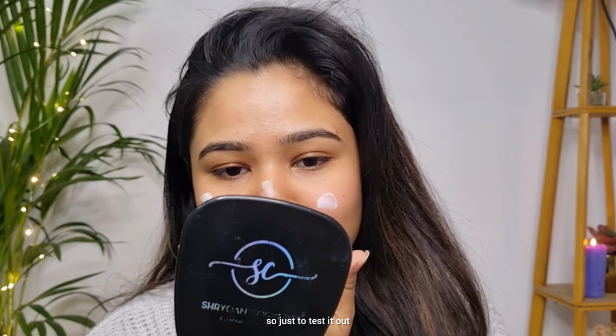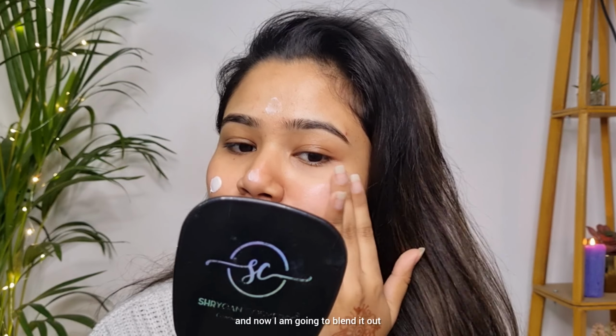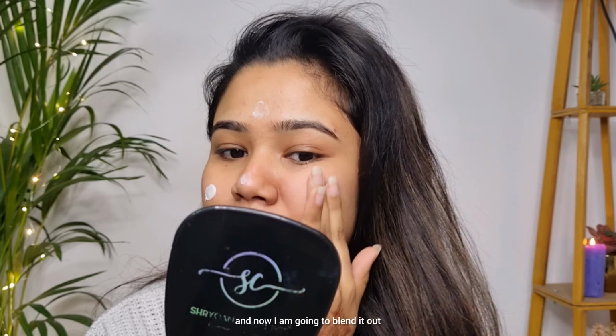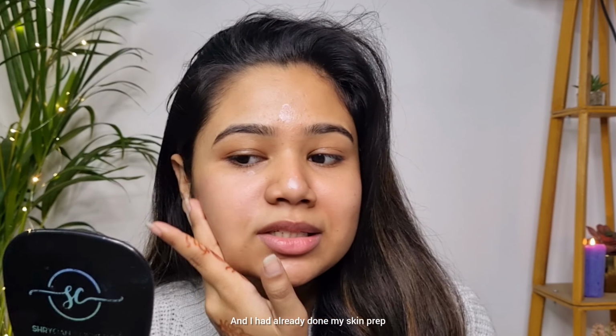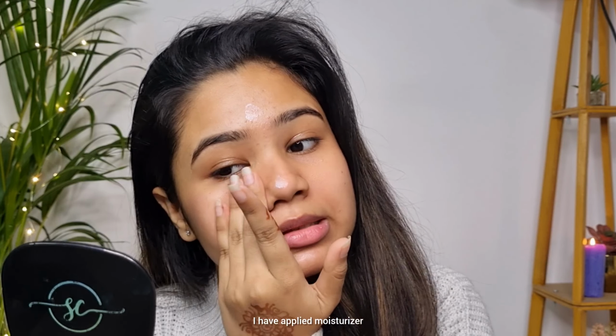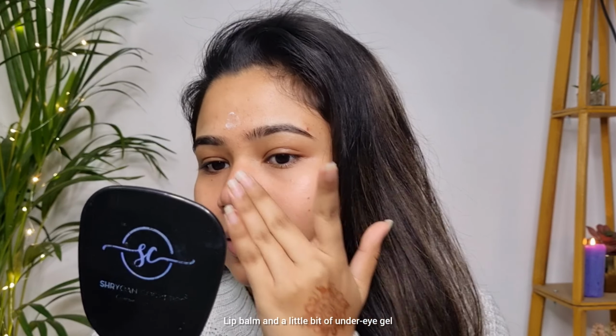So just to test it out, main apne high points pe laga rahi hu, and I'm going to blend it out. Well, this is going to be a real time review, kyunki maine bhi ye use nahi kiya hai abhi tak apne face pe, aur maine skin prep na already kiya hua tha. Moisturizer lagaya hai maine, that's it. Uske alawa aur kuch nahi lagaya, lip balm and a little bit of under eye gel.